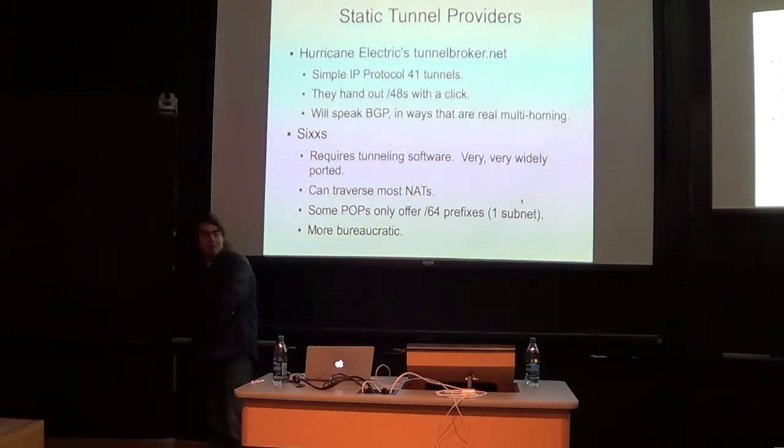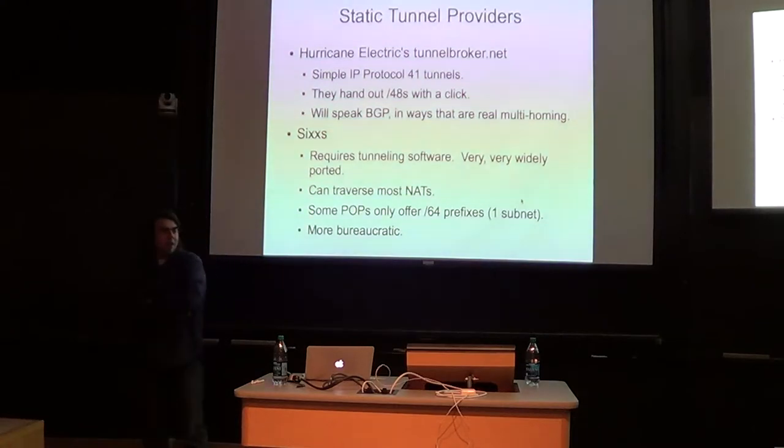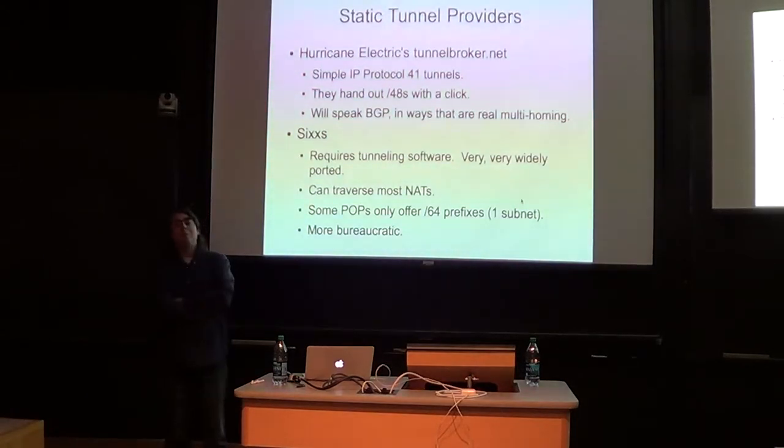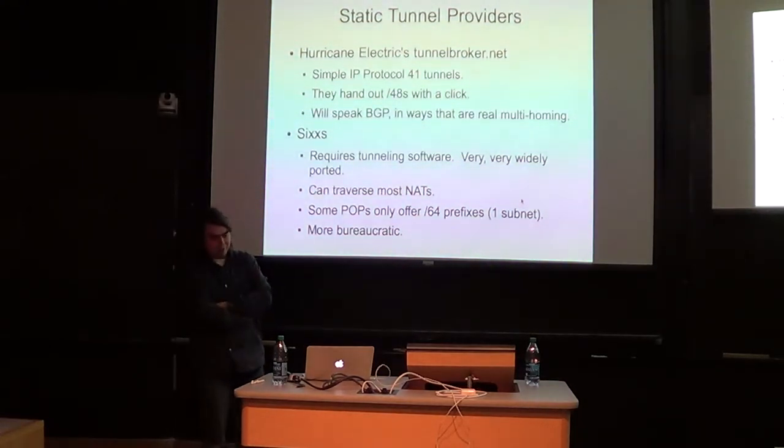Whereas 6XS, just discussed, the main thing I can offer about them is that they're a bit more bureaucratic. Hurricane has done a lot of things for me over the years where I just go click on their website and it's happy. 6XS usually wants you to tell them a little bit about yourself, and you'll have to wait for a human to actually look at what you do. And then they'll get back to you. It's a minor thing, but it's a noticeable difference.